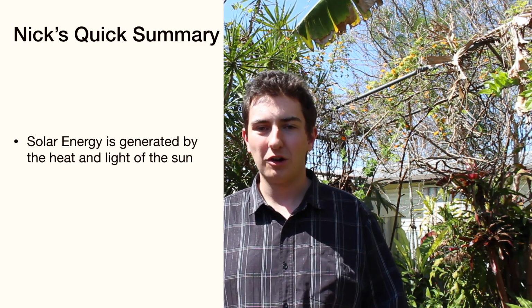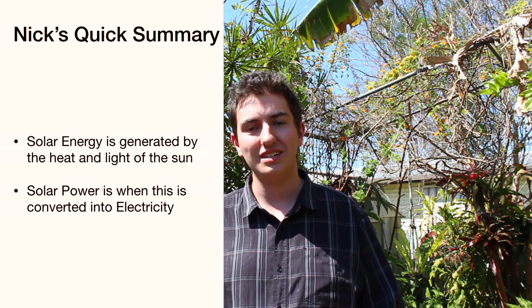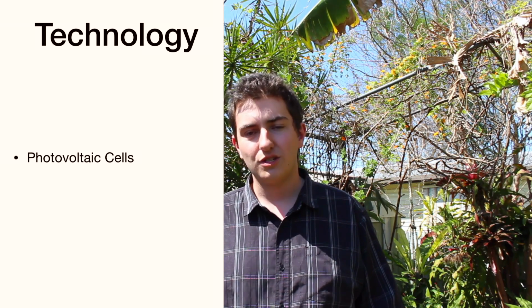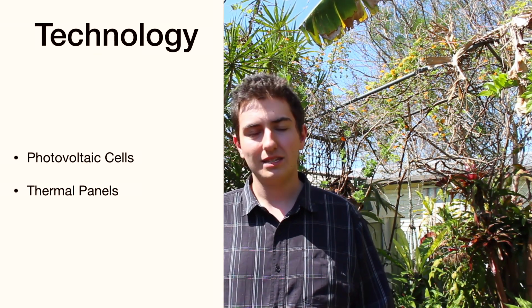Solar energy is generated by the heat and light of the sun. Solar power is produced when this energy is converted into electricity. There are two main types of solar energy technology. Solar photovoltaic cells convert sunlight directly into electricity. They can be put on rooftops, integrated into building designs, and put on vehicles. Solar thermal panels convert sunlight directly into thermal energy, that is heat. These panels can be used for space heating or heating water.